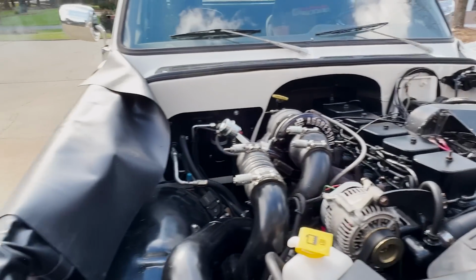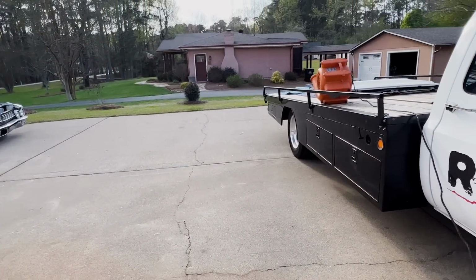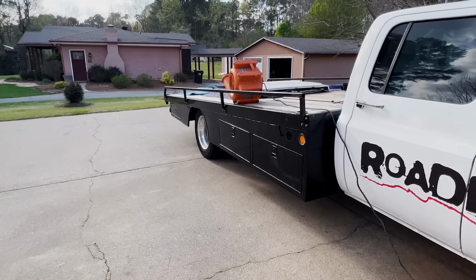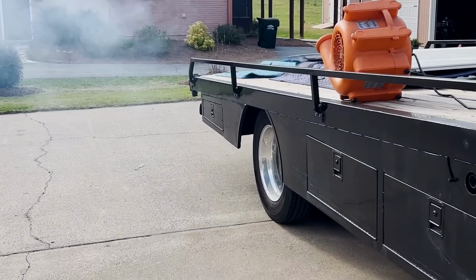Fire that up. Oh, it's already better. So before, when I would fire it up, you'd have to crack the throttle a little bit and it would put out black smoke everywhere.